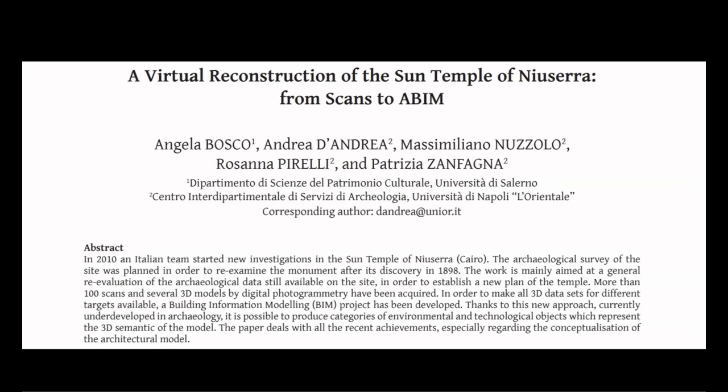More than 100 scans and several 3D models by digital photogrammetry have been acquired in order to make all 3D data sets for different targets available. A building information modeling (BIM) project has been developed. Thanks to this new approach, currently underdeveloped in archaeology, it is possible to produce categories of environmental and technological objects which represent the 3D semantic of the model. The paper deals with all the recent achievements, especially regarding the conceptualization of the architectural model.